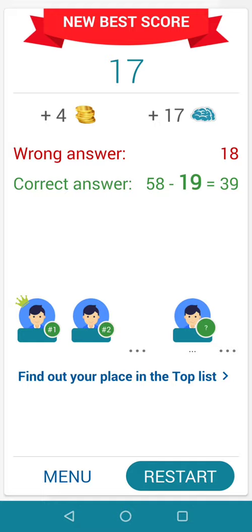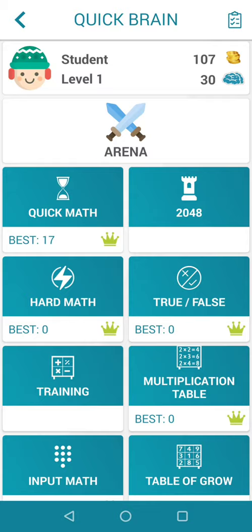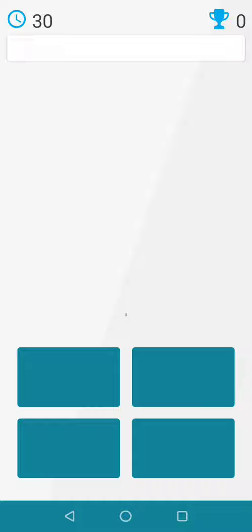Okay, so let's see the menu. Every mode keeps the best score, your best score. It's a brain educational game made by Andrei and Aleksandr Krupiankou, apparently two brothers. This has a quite nice visual appearance. Let's try this hot math mode now.